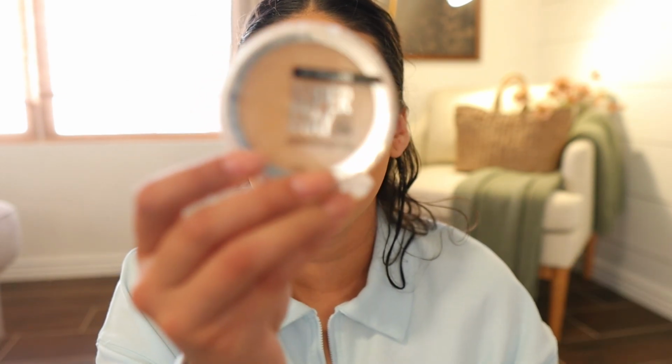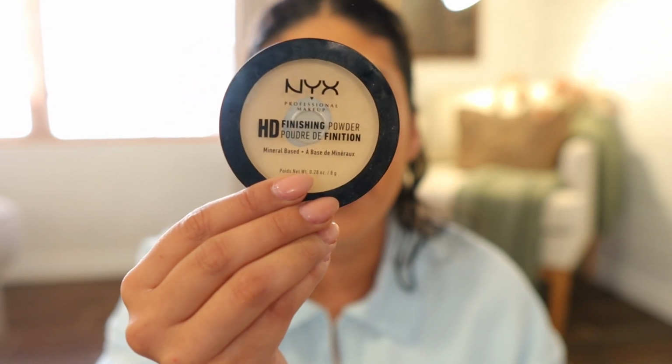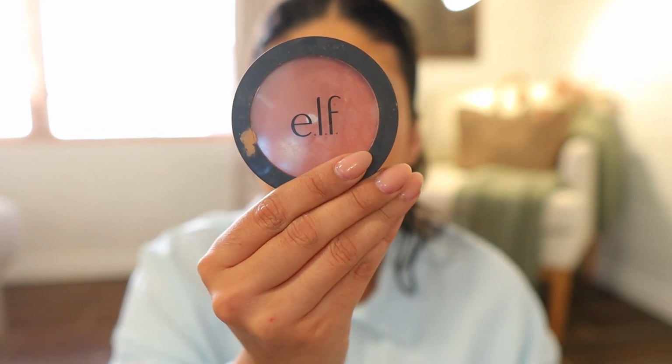Okay, and now I'm going to go in and set everything. So I basically set my whole face with this Superstay powder. I use the color 220, and then where I use the brightening concealer, I just go in with this NYX banana powder. And then of course for my blush, I go in with this e.l.f. This is in the color Always Rosy, and what I like doing with my blush is I actually put it on my cheekbones all the way like around my eyes. So that's what you guys will see me do. And carry on.